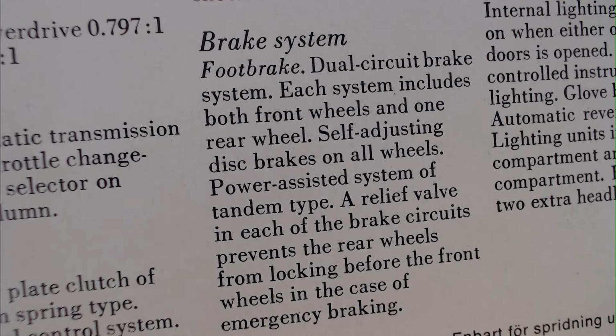Brake system, foot brake, dual circuit brake system. Each system includes both front wheels and one rear wheel, self-adjusting disc brakes on all wheels, power assisted system of tandem type. A relief valve in each of the brake circuits prevents the rear wheels from locking before the front wheels in case of emergency braking.